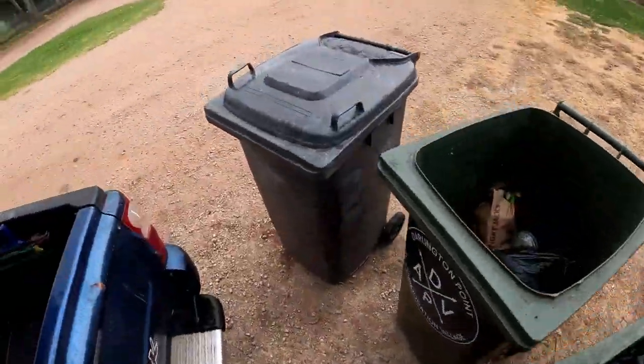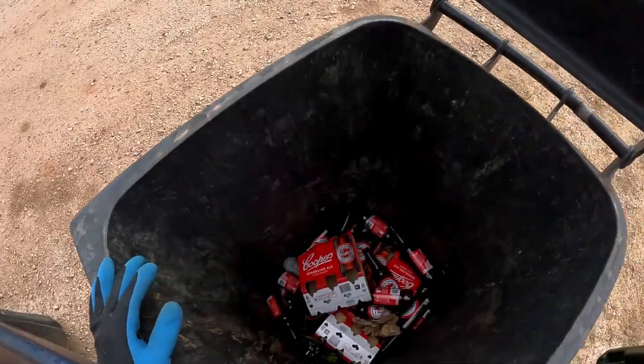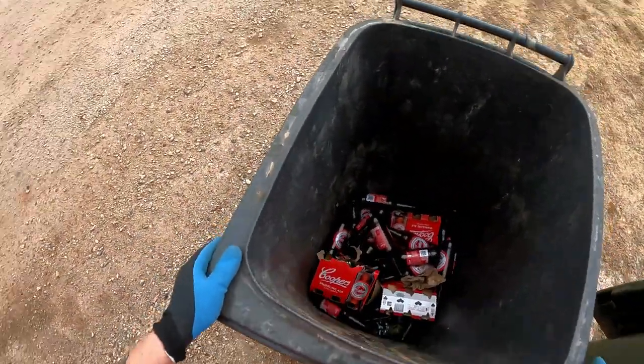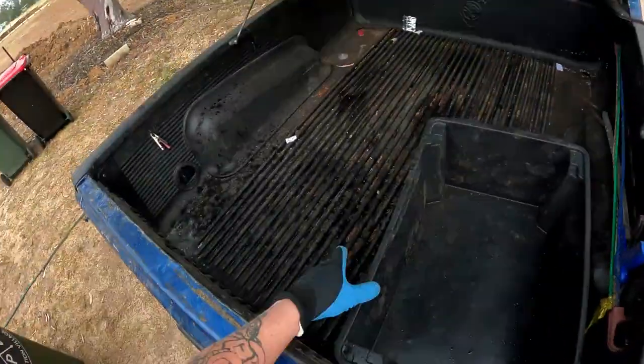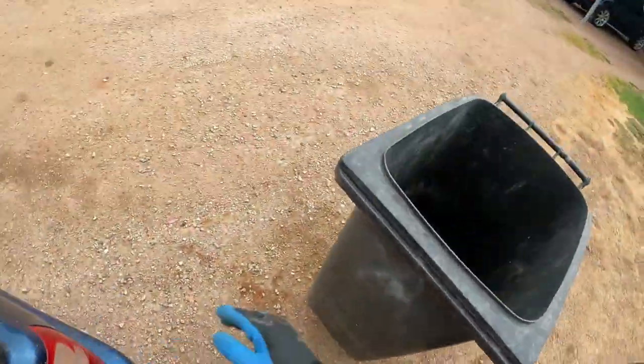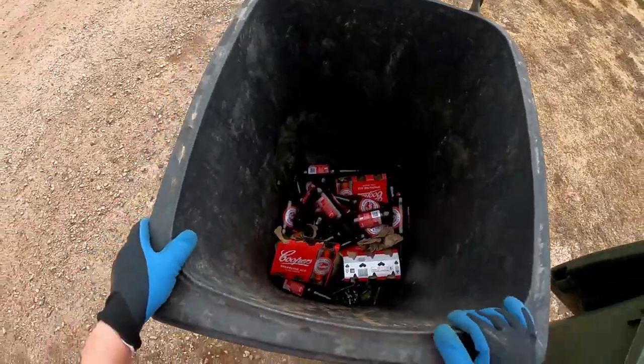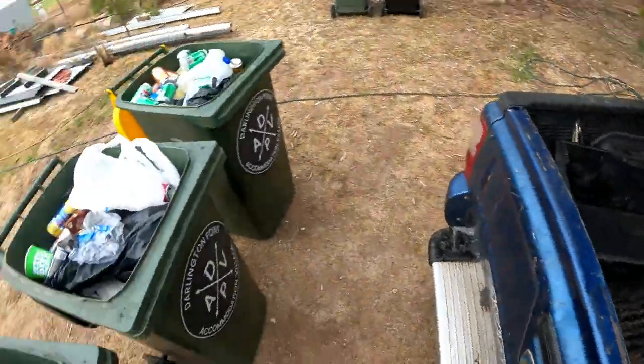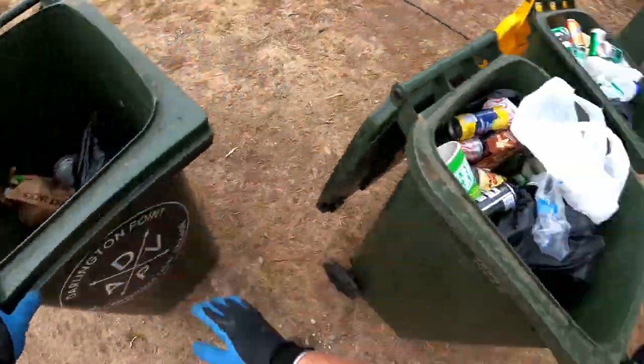Fit it in that one. Wow, what do we got in this one? Oh yes, drew to light, scared the crap out of me. So yeah, I just collect aluminium cans and glass bottles with the 10 cent return and earn. So what I might do, to make life easy for myself, is push these back.